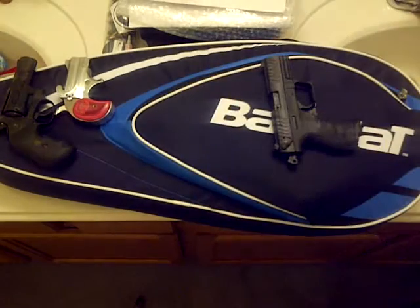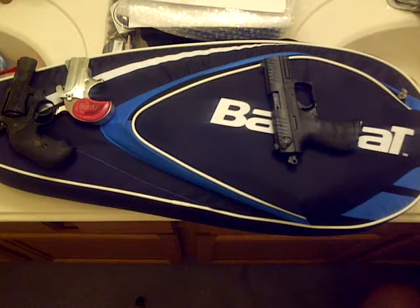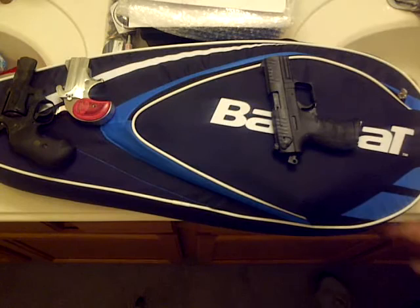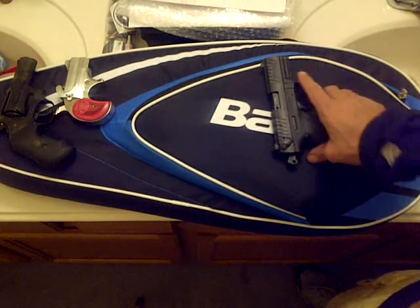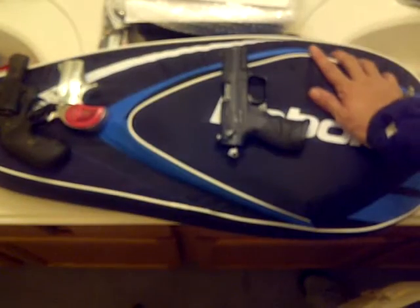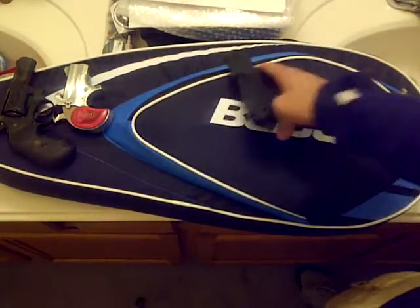So anyways, let me put the rest of this stuff away. Of course, I'm doing off-body carry on that pistol right now, but in place of that, I'm often using either this, or right now I'm just taking the bag, so I'm not needing all this on me because I'm doing off-body carry.